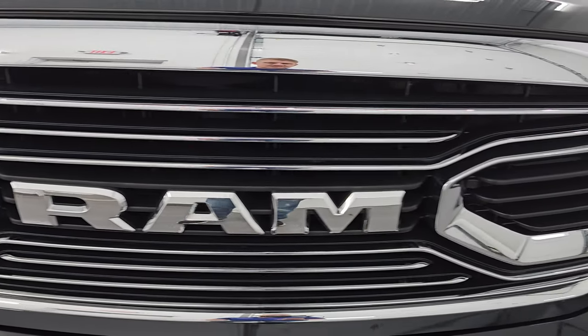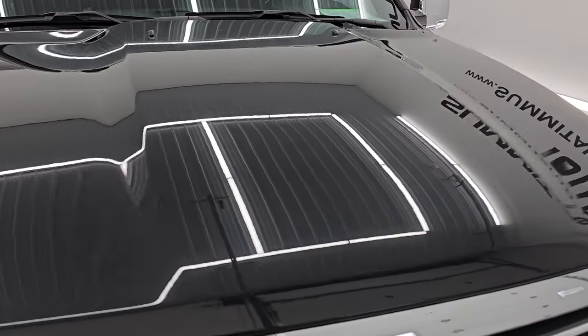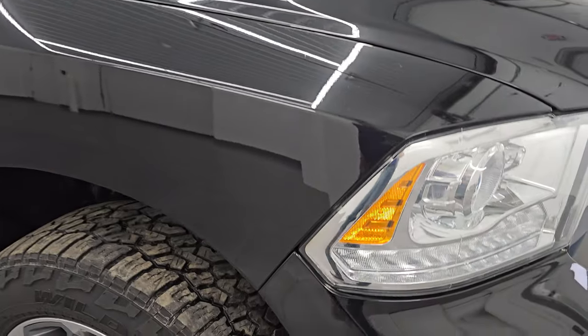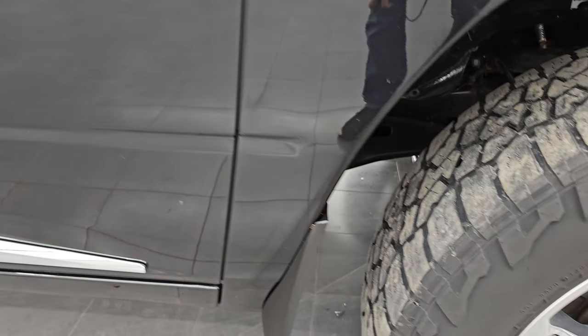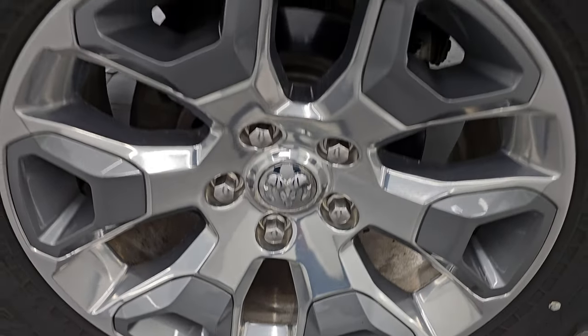You get that Ram stamped grille with the Limited package, and the hood is in excellent condition as well. No major dents or dings on there. Passenger side front fender, absolutely perfect. Passenger side front wheel, no major scuffs or scrapes on there.